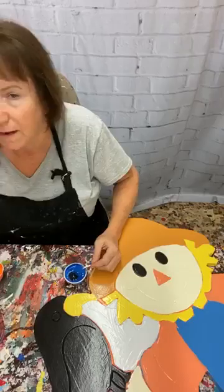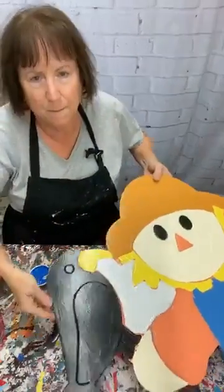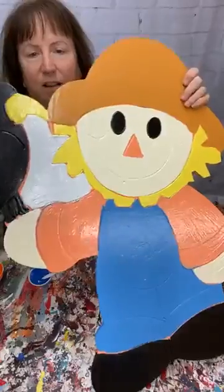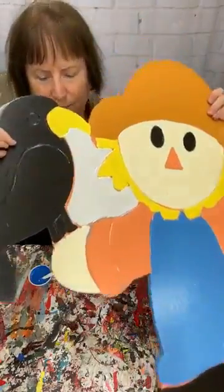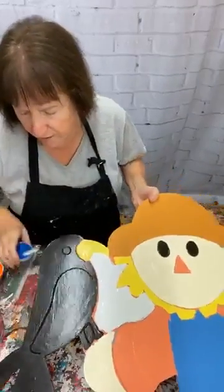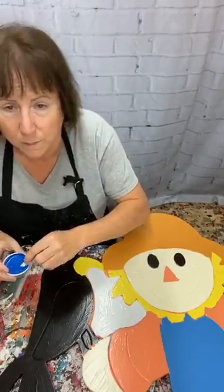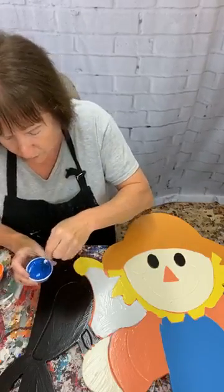So tonight I am going to be painting the Scarecrow with the Crow. This guy has been super popular. So I'm going to be painting this guy. I'm going to give you guys a little bit of time to join me. Then I'm going to be doing some painting.